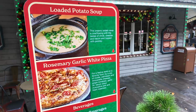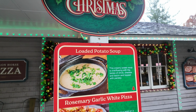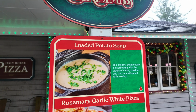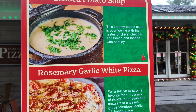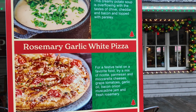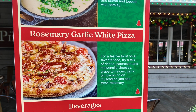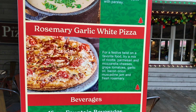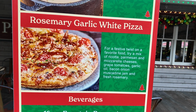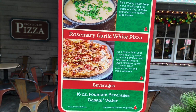Wonder why. So right here at Iron Horse and most likely Lumberjacks, they do a loaded up potato soup, but they have brought another pizza option. We have got a rosemary garlic white pizza. So that is gonna be a mix of ricotta, parmesan, mozzarella cheeses, grape tomatoes, garlic oil, bacon, onion, muscadine jam, and fresh rosemary. Doesn't sound too shabby.